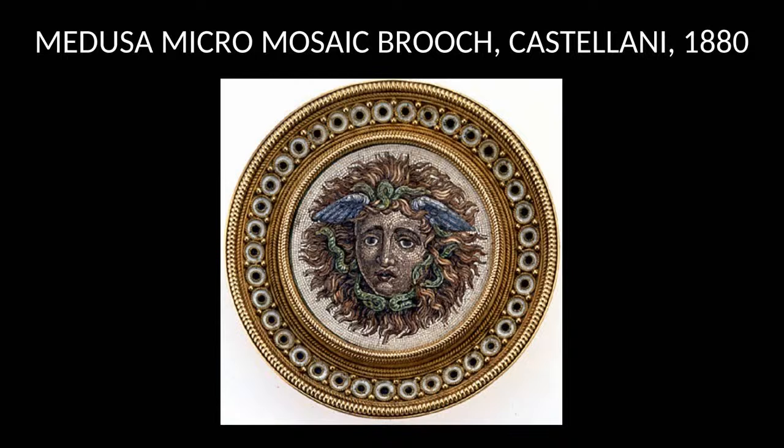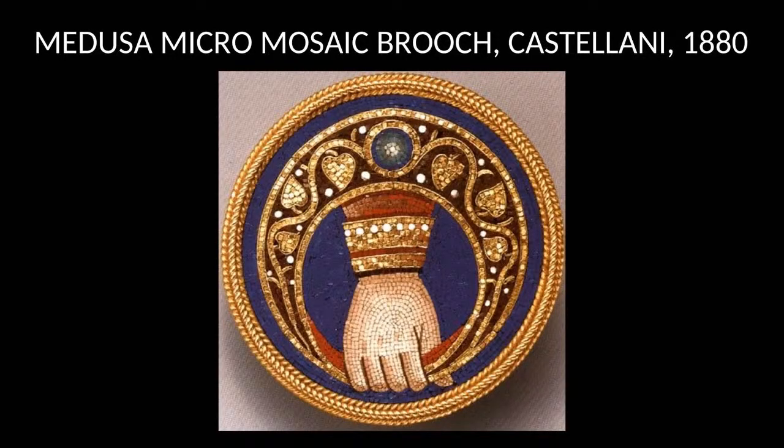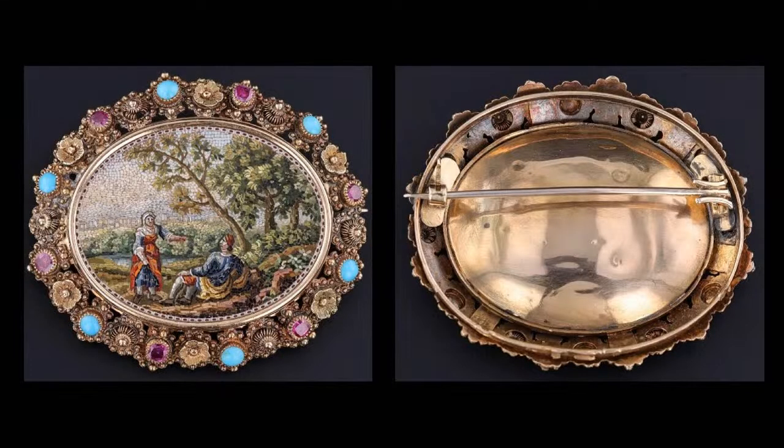This is another example from Castellani. He really focused more on the architectural revival as well. So this one's from around 1880, and we've got a Medusa. And another example, this one is not a Medusa. Apologies, it is not labeled correctly. And finally, we also see pastoral scenes that were done a little bit later on. So really fantastic examples of jewelry that were done.